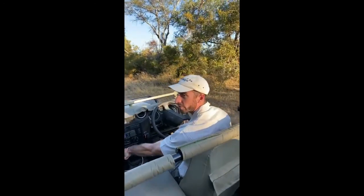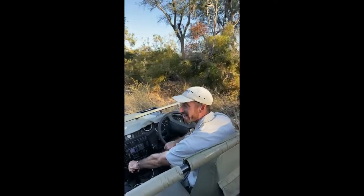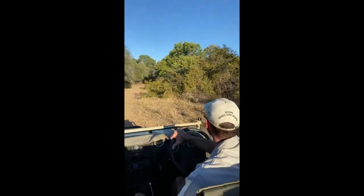So a lot of these trees are providing a lot of the foliage for the browsers and the animals. So the density around the drainage lines and of course the rivers tends to be a bit more. Yeah, let's see what we find.